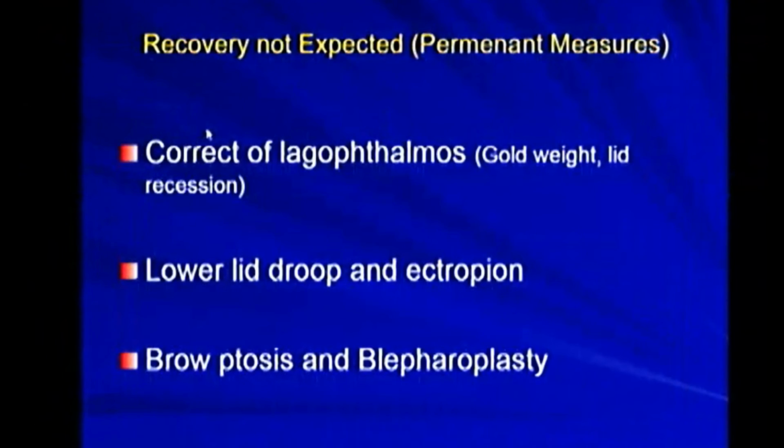So what options, or what things you need to tackle, is correction of lagophthalmos. We can use gold weight, or recently I'm using more of platinum chain. That will give better action and also be less bulky on the eyelid. Also, you can do eyelid recession, because we agreed one of the manifestations of facial palsy is upper lid retraction, either upper or lower. Lower eyelid drops and ectropion need to be tackled and managed. And also the brow ptosis and blepharoplasty whenever it's needed and a concern for the patient.